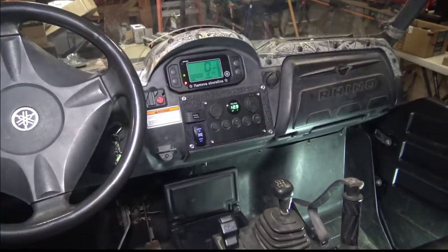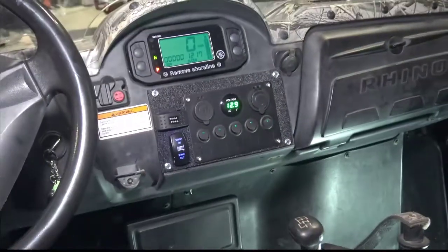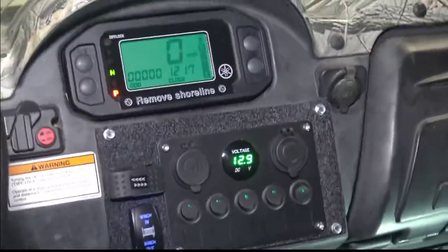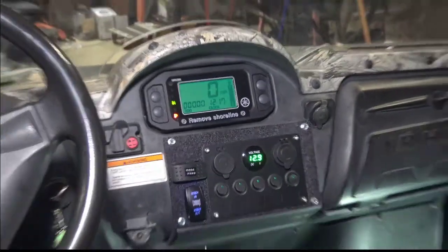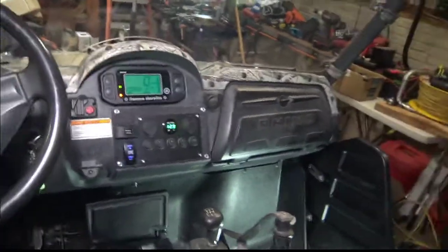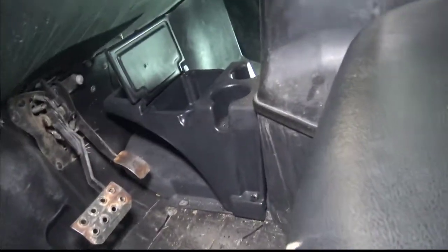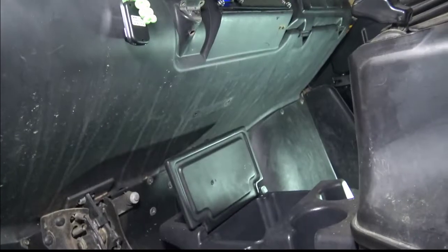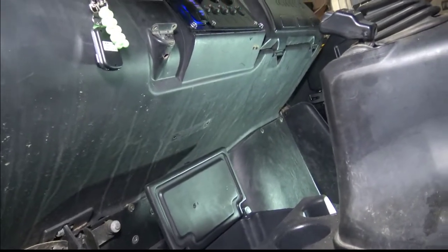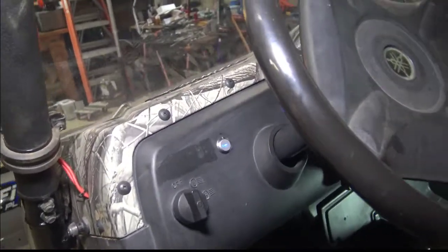Speaking of which, I modified the dashboard to include one of those spiffy digital output Yamaha things with a note to remove the shoreline, which we'll talk about in a minute. And I also added light switches. It's got 2 USB ports, cigarette lighter port. I put in a console. It's even got a little door so you can hide your remote control and such inside. And what would be complete without a horn?